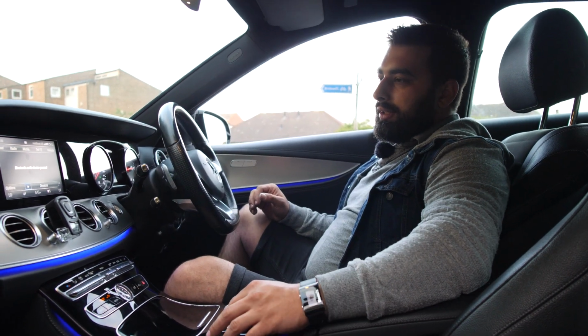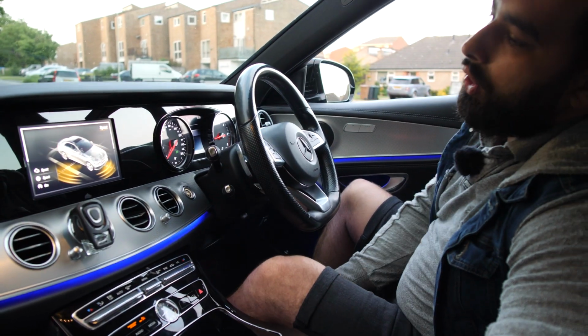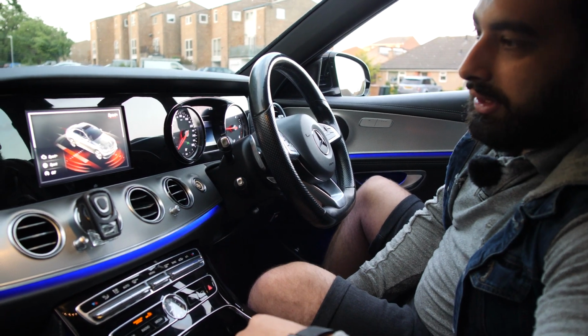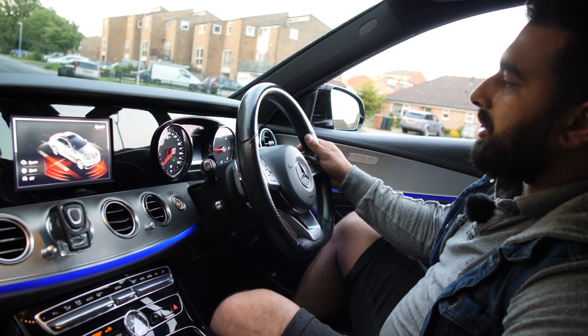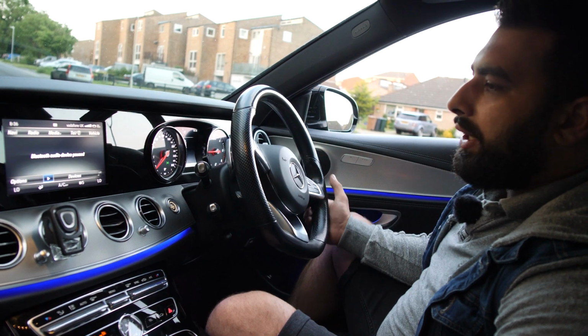Then this button here, when you press it, as you can see on the screen, it comes on both screens. So you've got a sport mode, you've got the sport plus. You can hear how the engine changes the RPM as soon as you press it. It stiffens up the suspension, it stiffens up the steering wheel, so you know where you are at all time.